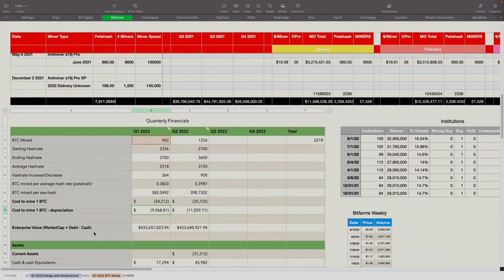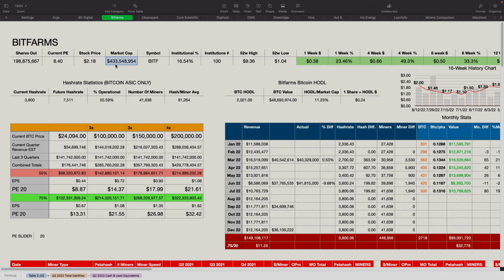And then enterprise value, market cap, debt minus cash. We're looking at 433,640,121. And the current market value is pretty close to that right now. Also, since we're using this number here, I think I updated this if I'm not mistaken. Okay. So for the last 3 quarters, we're using this June quarter and March quarter numbers. So we're at 141,742,000. Combined with the current quarter, we're looking to be about maybe 34 million, but we'll see. Obviously, I was off by quite a bit here, a couple million, so we might be higher on that, depending on where Bitcoin ends up, and how many miners get installed going forward. We could be higher on that. It could be lower. We'll see.